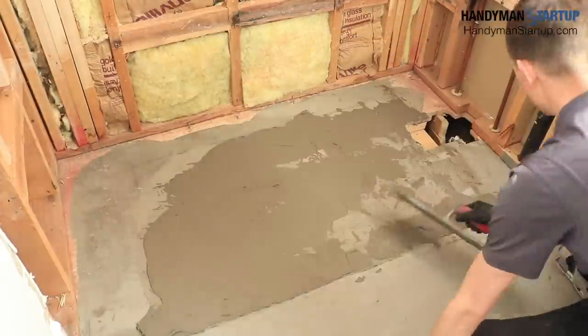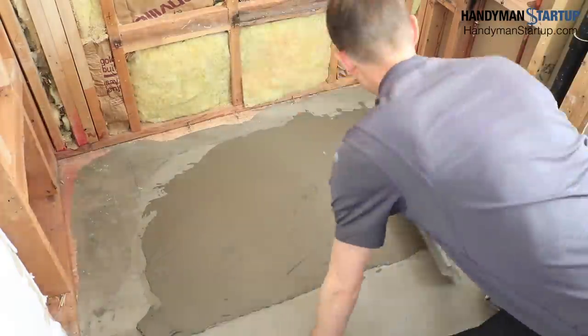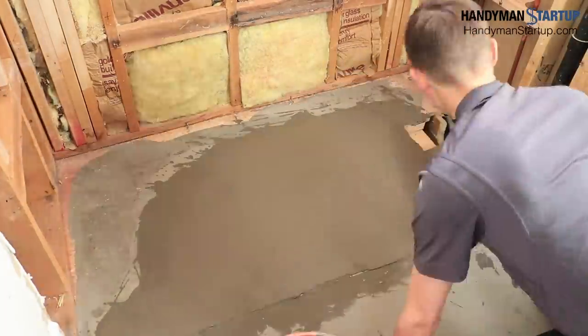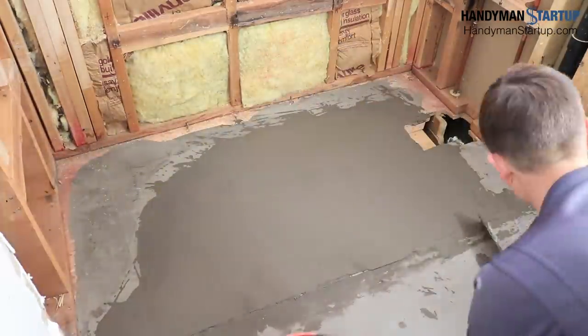Right here, I'm leveling the floor for the tub installation. Since whenever you install a tub, you definitely want the floor to be perfectly level, or actually set the tub in a wet bed of mortar.